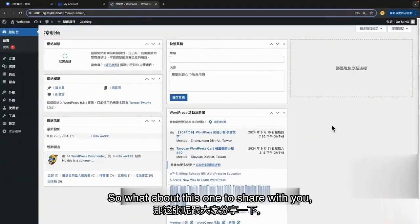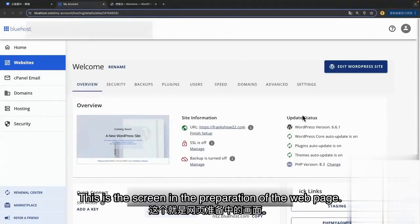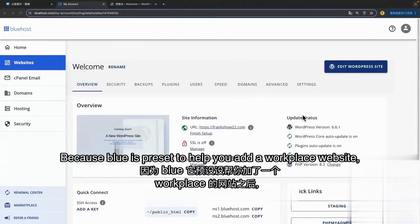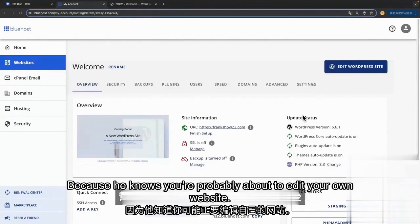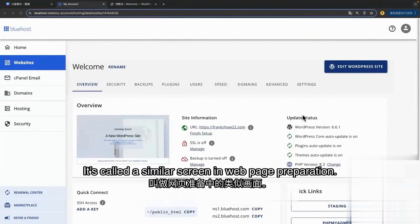So next I'll share with you how to close the Bluehost coming soon page. Good. This is the screen of the web page in preparation. Because Bluehost is preset to help you add a WordPress website. Because it knows you're probably about to edit your own website. Good. So it'll prepare a page. It's called a coming soon screen, a web page in preparation.